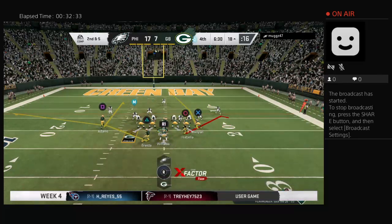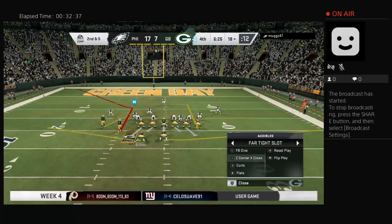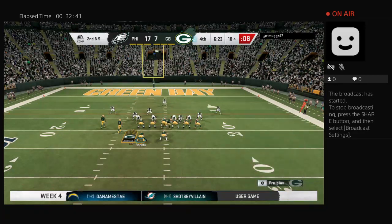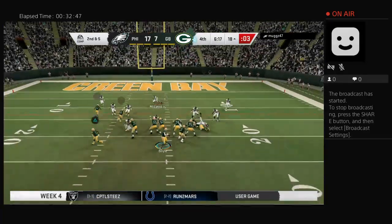59. Mike's 59. Keep it up, defense. Keep it up, guys. Check. 6-6. Pull it high. Kill. Gone. Ready. 2nd and 5.